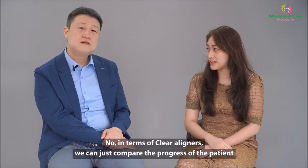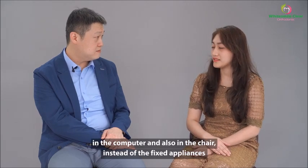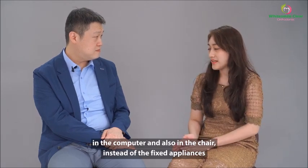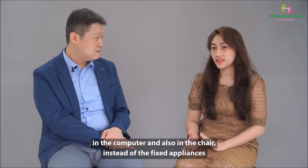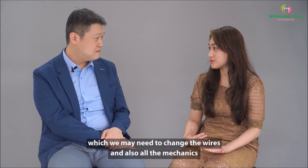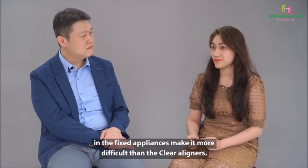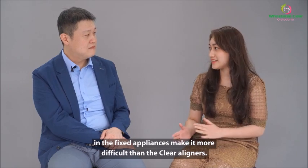Let's say, when the patient's seated in the chair, does it take you more time to review the patient compared to fixed appliances? No, in terms of clear aligners, we can just compare the progress of the patient in the computer and also in the chair, instead of the fixed appliances, where we may need to change the wires and also all the mechanics. That's a bit more difficult than the clear aligners.